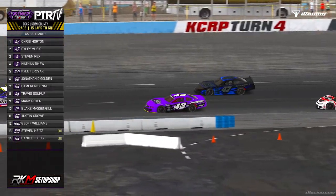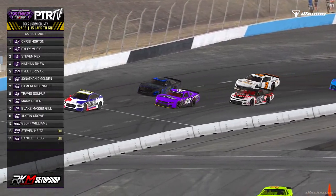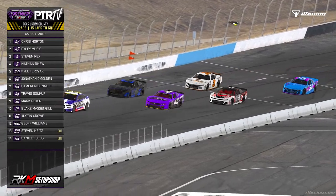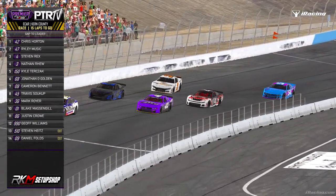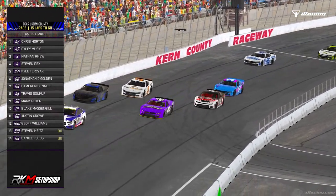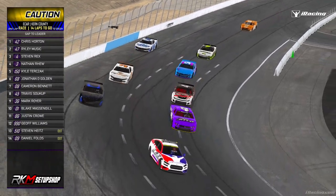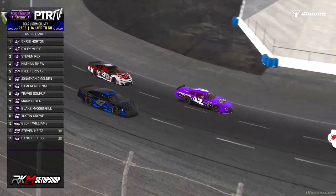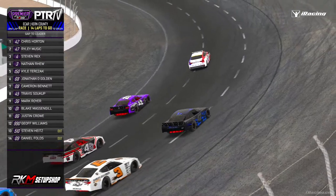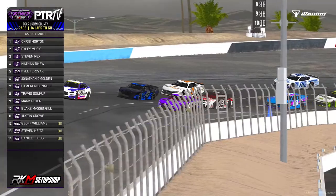Riley Music is going to have to get brave to get a pass done, but Riley's on the preferred line on that outside. Of course, Chris Horton will have the control of the field. Steven Rex, Nathan Rue, both fast drivers, so I wouldn't be surprised to see either of them in the mix as well. 14 to go, 1 to green. We'll have 13 laps of green flag action to finish things up, and I think Chris Horton's going to get it. I would put my money on him right now.